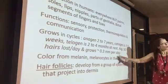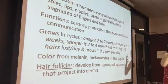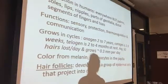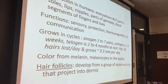And this is why some falls out every day, because your hair is not synchronized. It'd be really fascinating if it was, wouldn't it? So for 2 to 7 years, your hair grew exactly, and you get it right, and then suddenly you wake up and it was all on the floor. And then you start all over again. And that's not the way it works.